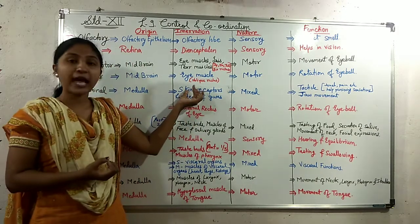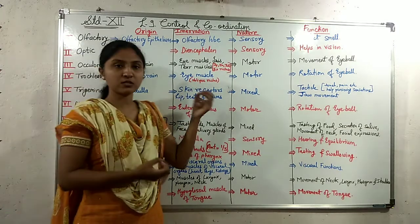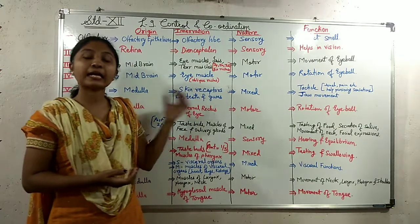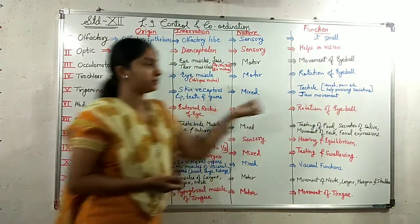and so they act as the sensory nerves. Whereas the lip, teeth and the gums, the nerves which go there, that is the maxillary and mandibular nerves, they act as motor nerves and they help in the movement of the jaw.